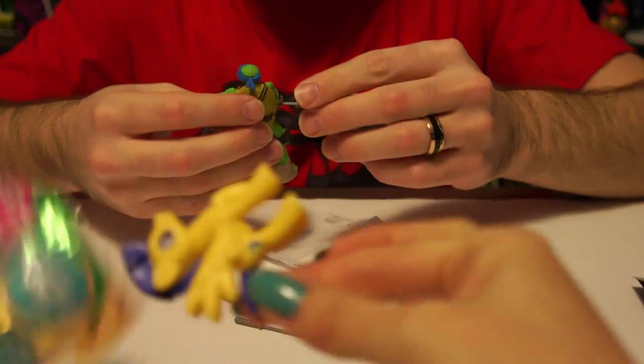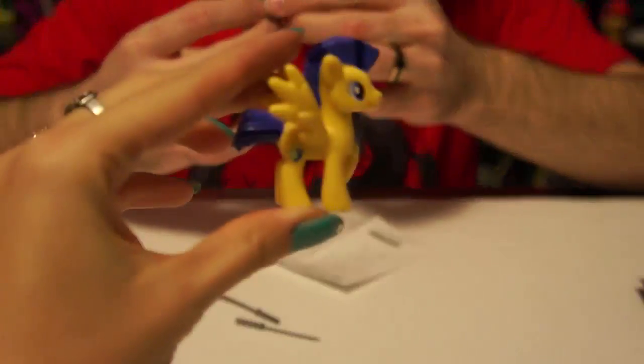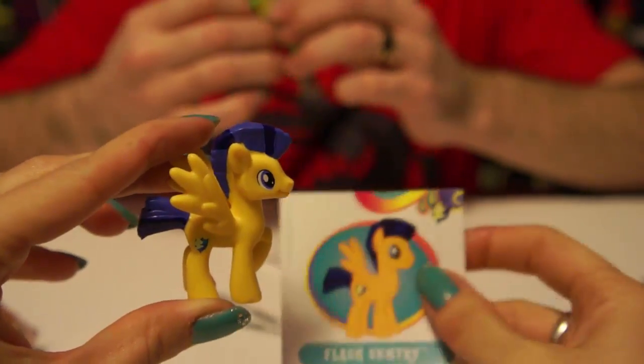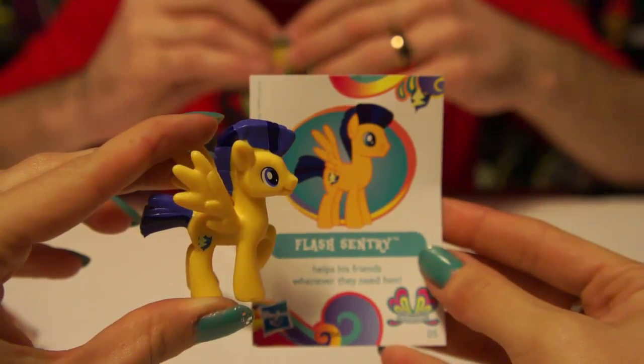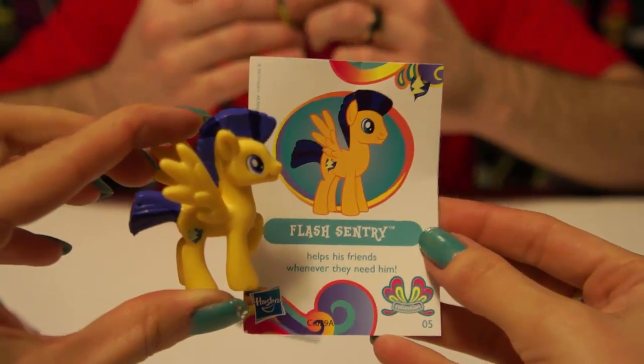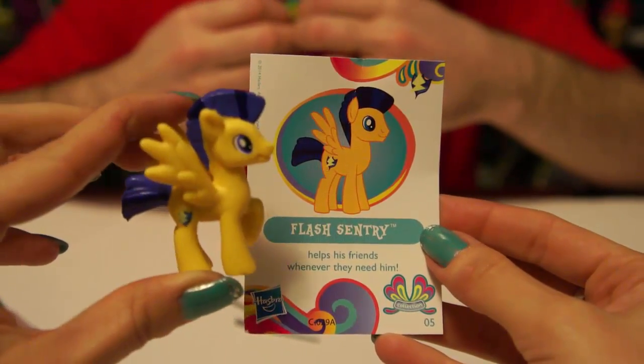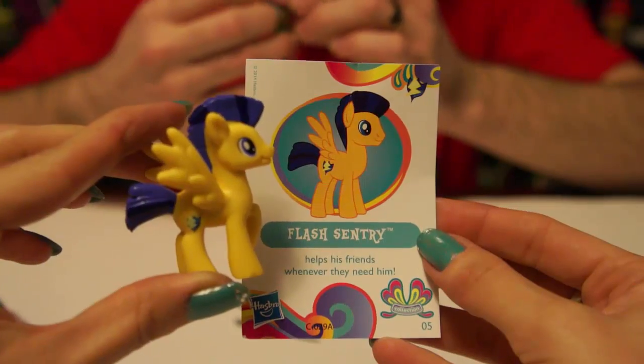Ooh, did I get another boy pony? Yeah, I did. Oh, wow. He's so cute. Let's see if I can get him to focus. Cool. I got... I have Flash Sentry? Flash Sentry. Yeah. And he says, helps his friends whenever they need him. He's cool. I like his coloring. It's really cool. I like the little mohawk he's got going on.